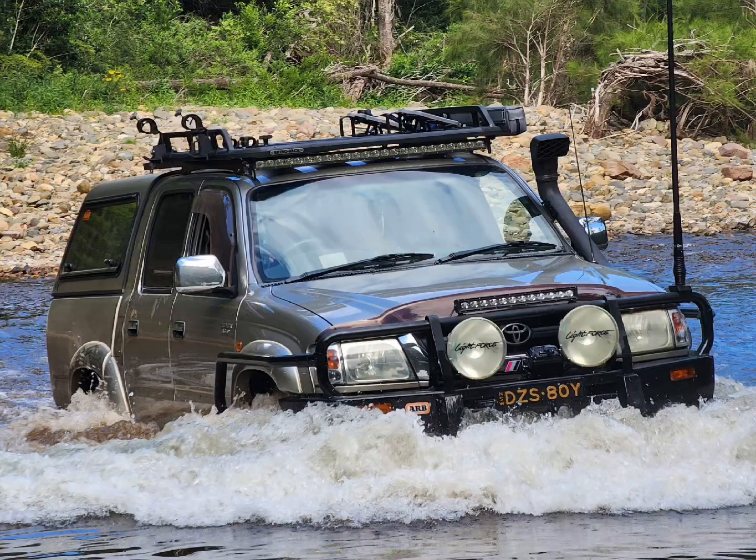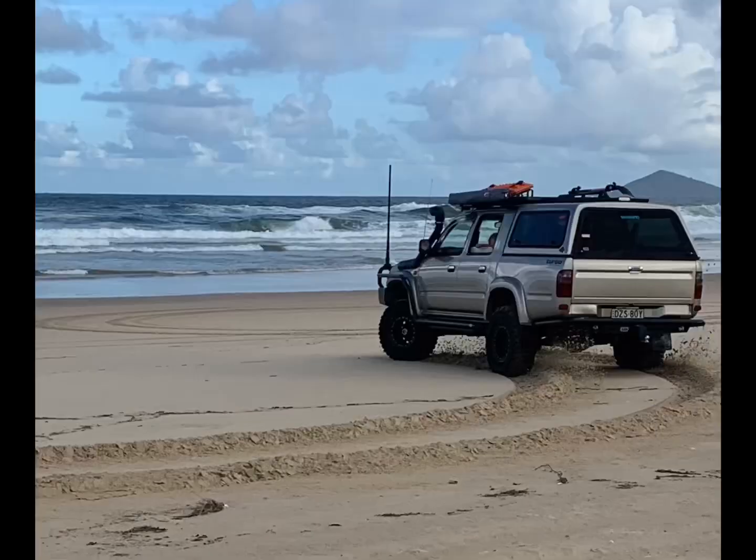Hey guys, Jack here from Bateman's Bay, and this is my rig. It's a 2004 1KZ-TE SR5 Hilux. I've had the car for about 5 or 6 years, and it is my 8th four-wheel drive, but I don't have any plans of ever selling this one.